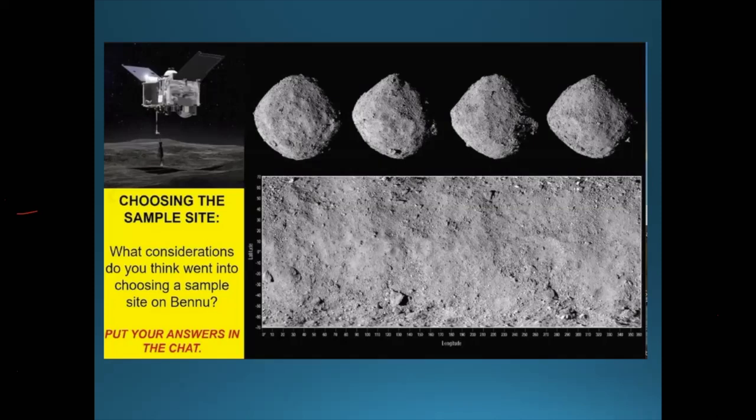A relatively flat surface. Very good. Yeah, definitely. What else? A sample from what minerals the asteroid has in it. Yep. Was it going to be easy enough to get that sample? One of the big issues is that TAGSAM can only handle rocks that are no more than 2 centimeters in diameter. That's about the size of a dime, so it really can't be too rocky. Do you think there are any other considerations in choosing a sample site?